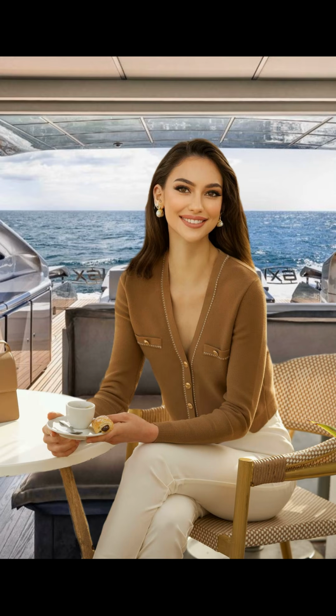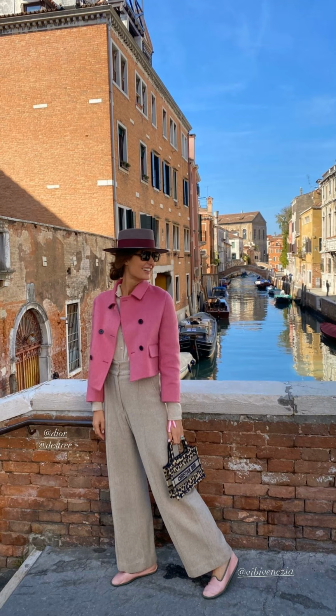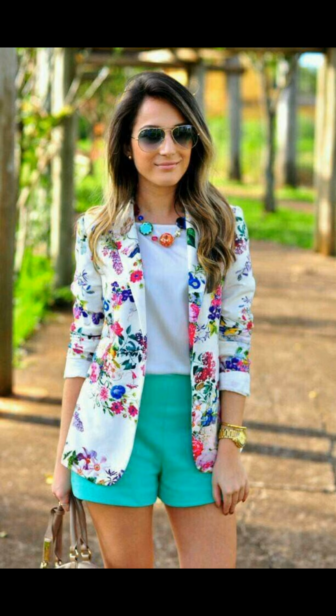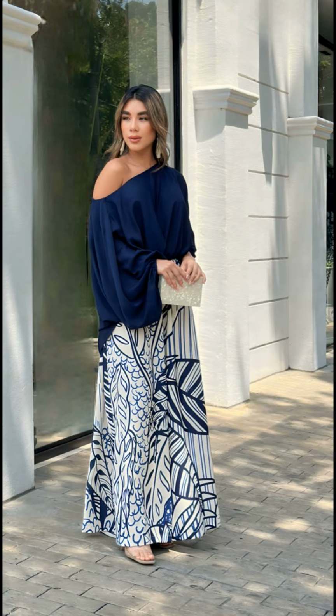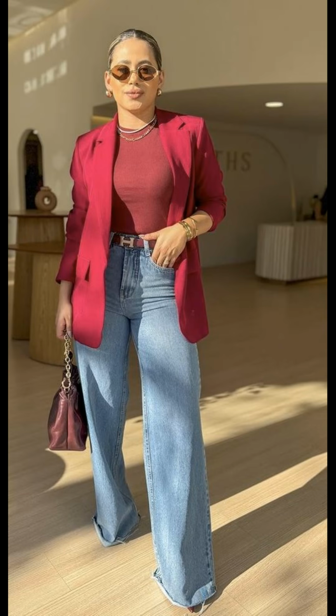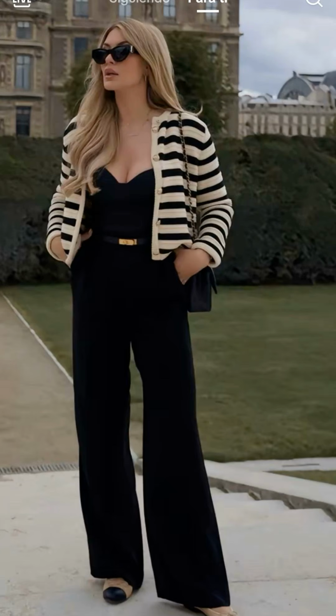Accessorize with a layered necklace, a beaded necklace, and fringed sandals to channel a bohemian ensemble, perfect for summer festivities and beachside strolls.